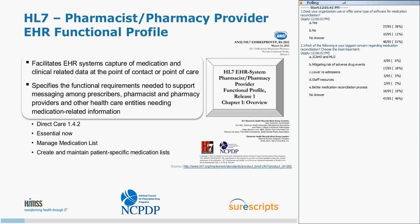In terms of standards, Health Level 7 actually has an EHR functional model that all electronic health records work off of. There was a joint project between HL7 and NCPDP that created an HL7 pharmacist pharmacy provider EHR functional profile. It helps facilitate the capture of medication and comes up with the functionality and the conformance criteria of what should go into a pharmacist EHR in terms of managing medications.